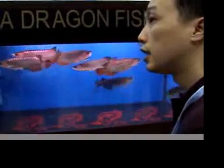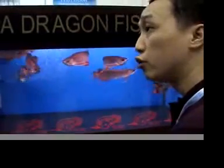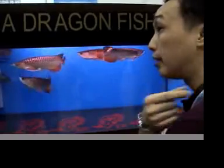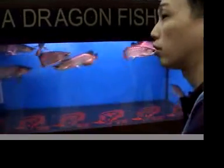What size do you start selling them? Do you sell them from quite small size? Usually, I think they will start selling at about 6 to 7 inches. Okay, it's the right size to tag, right? Yeah, you have to put an ID tag onto the fish itself for identification before you can actually export or sell it to the market.